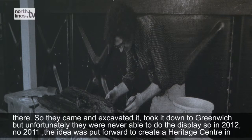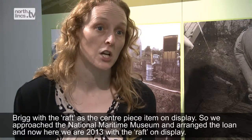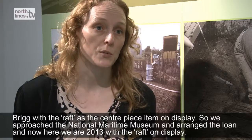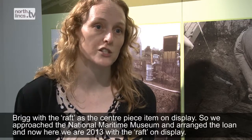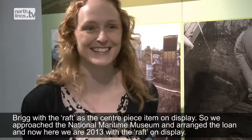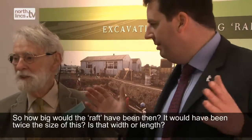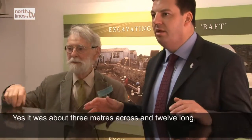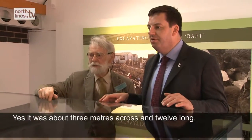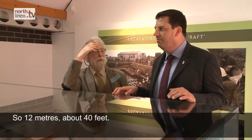So in 2011, the idea was put forward to create a heritage centre in Brigg with the Raft as the centrepiece item on display. So we approached the National Maritime Museum and arranged the loan, and now here we are, 2013, with the Raft on display. So how big would the Raft have been? It would have been twice the size of this. Is that width or length? It was about 3 metres across and about 12 long. So 12 metres, what about 40 feet?